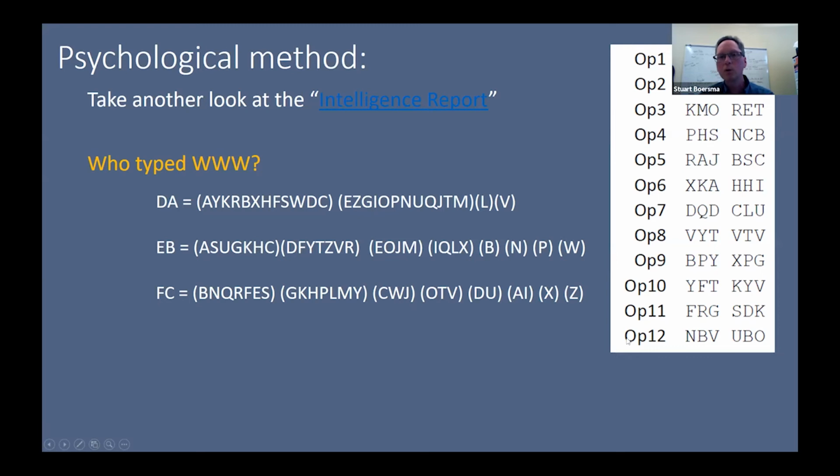And so the Poles would do this. They wouldn't know someone typed www, but they would say they might have, and they would quickly look to see, could they have, and if so, who did it? If not www, maybe they'd try QQQ or AAA or ASD. They would just try these standard things, and they would usually find somebody who slipped up. Usually they would find multiple people who slipped up.